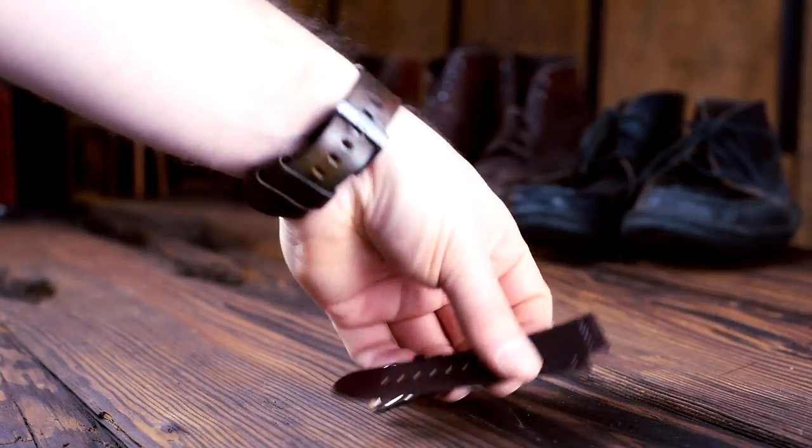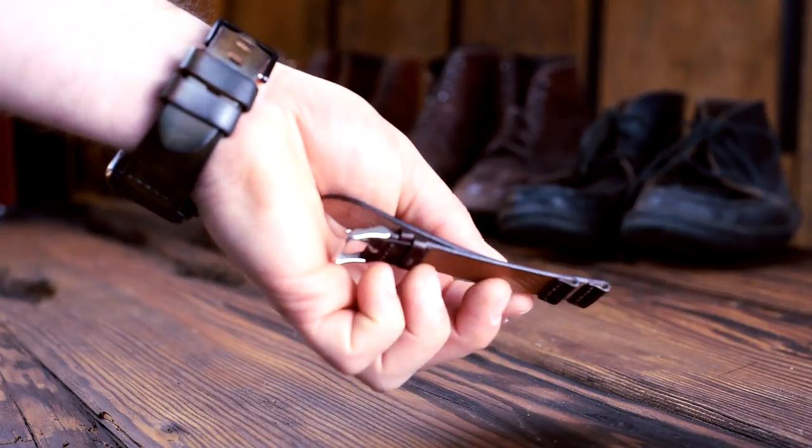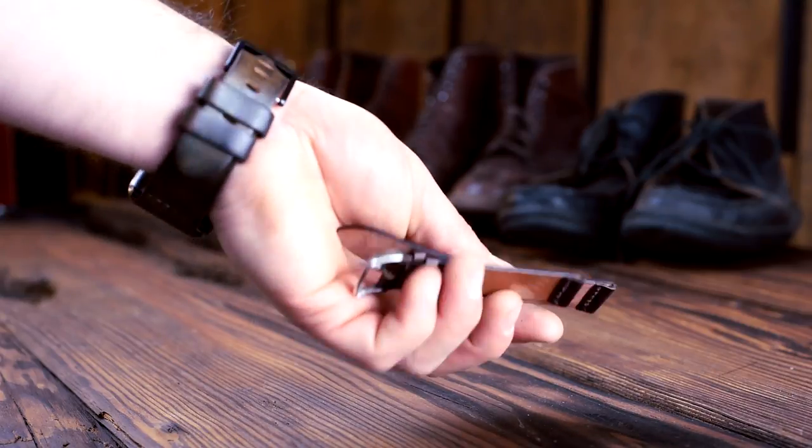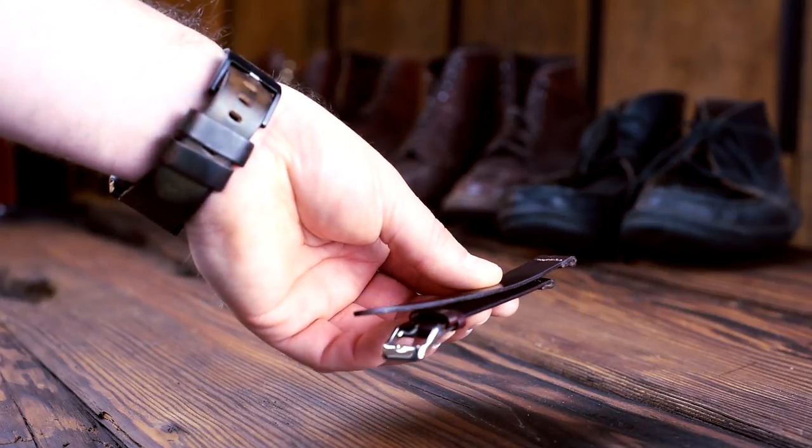What I also like about our Color 8 strap here is we've stained by hand all the edges on this and waxed it and burnished all the edges of the strap, so it just makes it for a really sleek, simple, and clean two-piece watch strap.